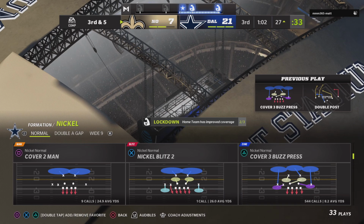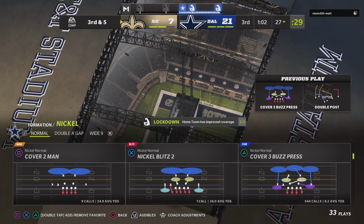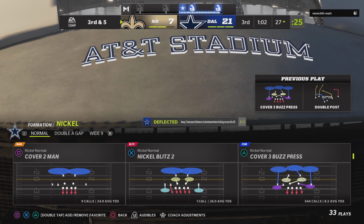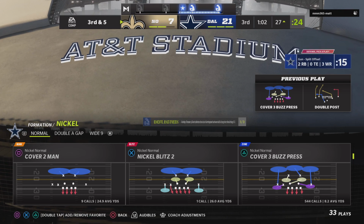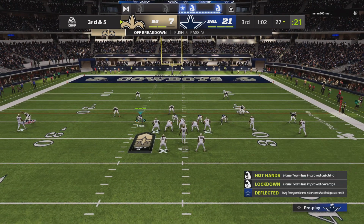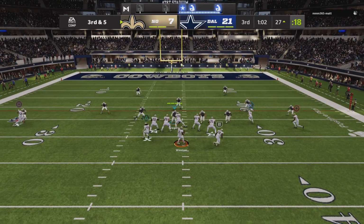Another attempt, another incompletion, and when I look at the scoreboard and where we are in this game, it comes to mind that they have to start getting the ball in the hands of their playmakers. Throw it to the guys that maybe can take a short pass and turn it into a long gain or make people miss downfield. They've got to have points, and the guys who can put the ball in the end zone, they're the ones that need to touch the ball.